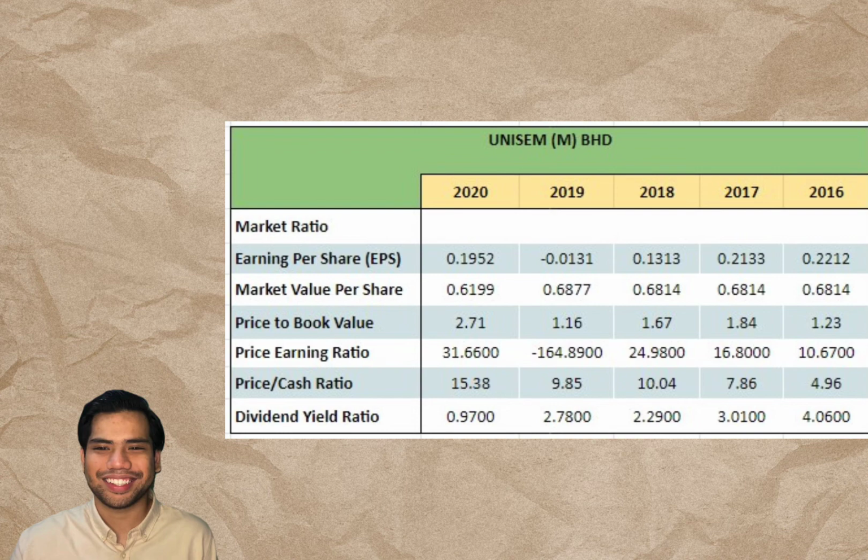In terms of price cash ratio, the table above shows that a decreasing trend occurred. The highest price is RM15.38 in 2016, while the lowest is RM4.69 in 2020. Lastly, the dividend yield ratio for the company is positively increasing. As shown from the table above, the lowest result was in 2016, which is 0.97%, while the highest was in 2020, which is 4.06%, which indicates that the company is paying large dividends to its investors.